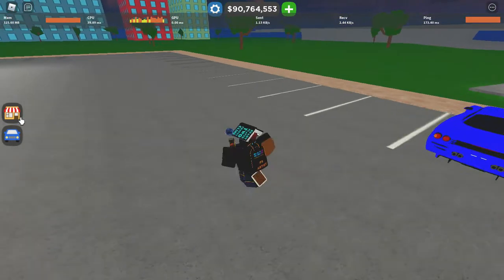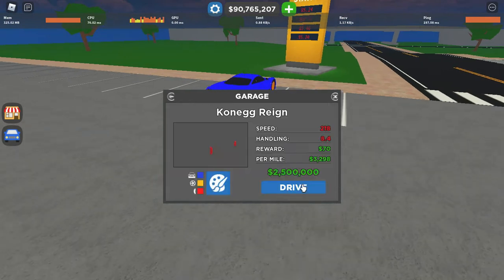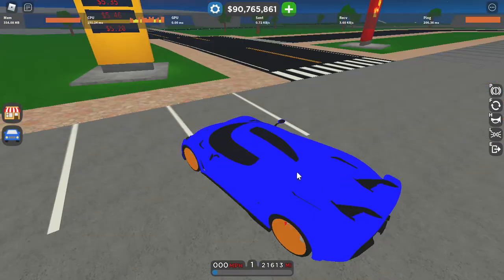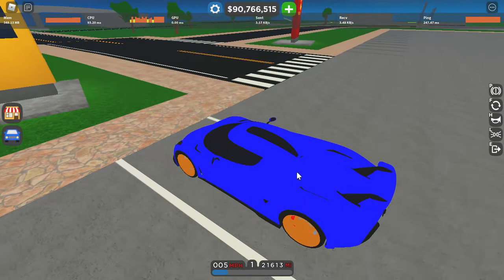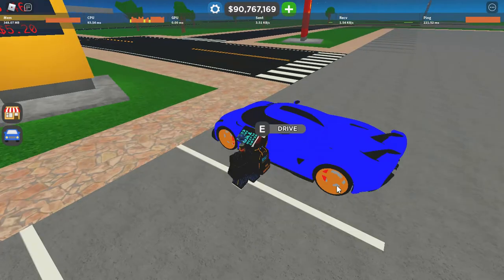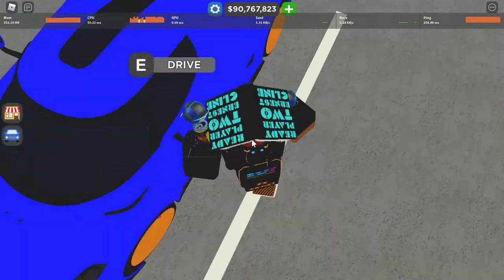Now my second honorary mention, I am gonna have 3, is the Koenigsegg Regera. Now the Koenigsegg Regera is one of my favorite cars. In real life, it's probably my 3rd favorite car. But this thing really got me into Car Dealership Tycoon, and you might be wondering how.